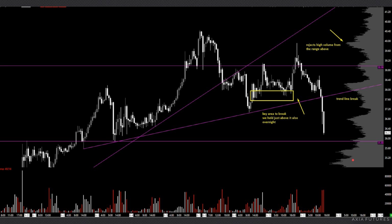So this is what we got, more on a 15-minute time basis. We got that break of the trend line, we got the break of this key area, and eventually we got that knife move down. This high volume node we rejected. So you got this little range up here, the high volume node of that, we rejected that, came back in, and then we looked at the downside.